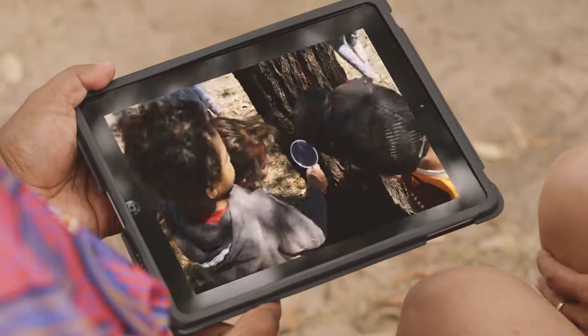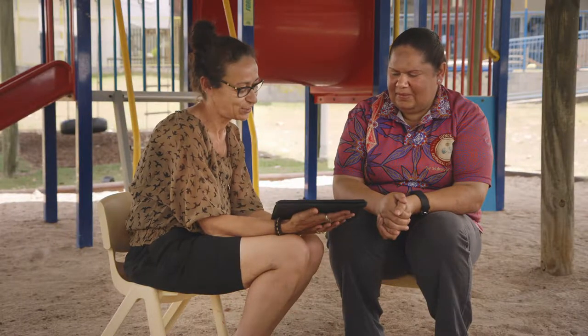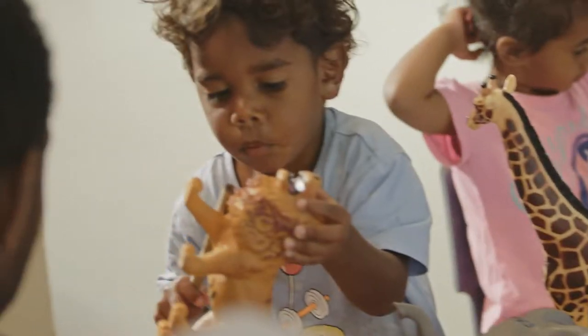And thanks for having a yarn today, Robin, about all the beautiful pedagogy and practice that happens in your learning space, the Emu room, with the children here at Gundoo. I just thought we'd have a look at this beautiful footage and reflect together on some of that beautiful work to share further. So as you can see here, we're inside the room.